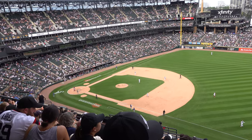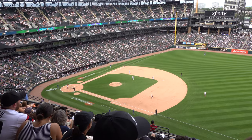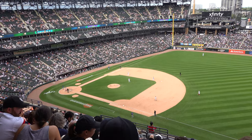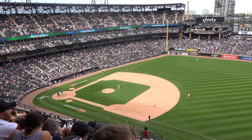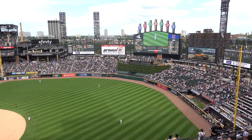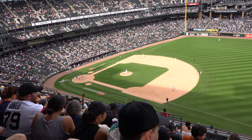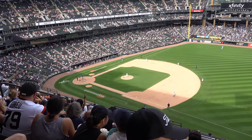All right. Top of the 9th inning. If the Cubs can't turn this around, and if they do, it'd be the greatest comeback in sports history. But we've got 2 more outs, and game is over. If the Cubs can't do this, then the Sox win. They won't even have to hit again. And the chants start.